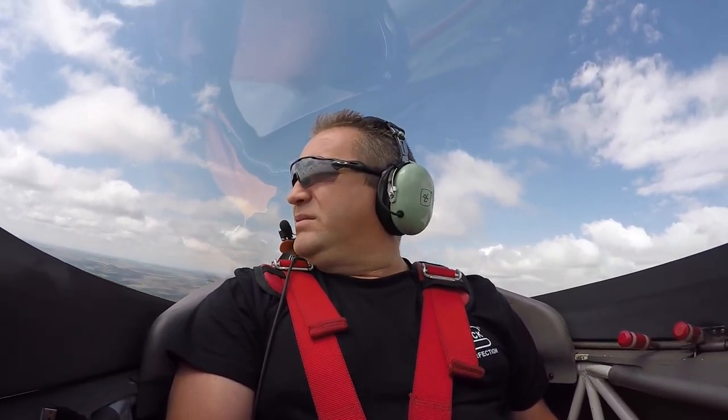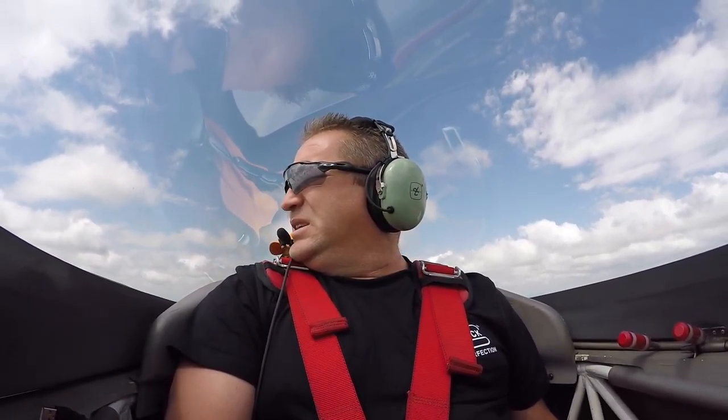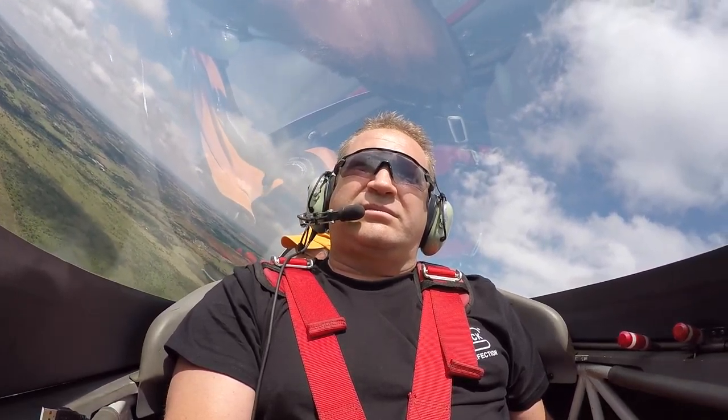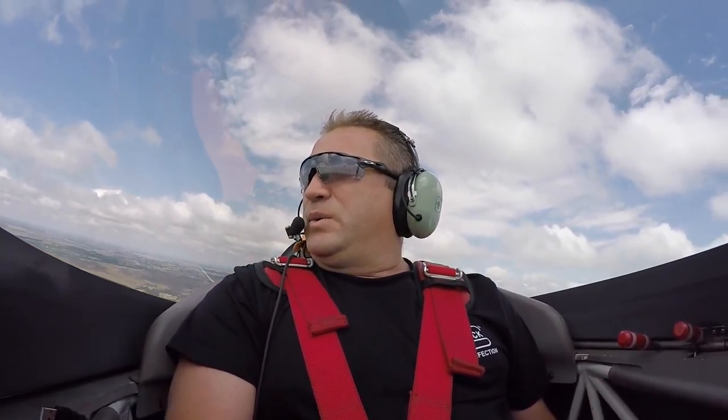Behind you. To your right, behind you. Oh, there we go. So turn onto a right-hand crosswind for 0-1 for me. Turn right. Okay. And you can head straight towards the right-hand downwind for 0-1. 0-1, okay. You with me? You orientated? Yes. Okay. And keep the speed at around 90.